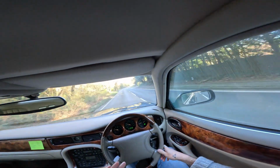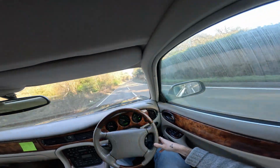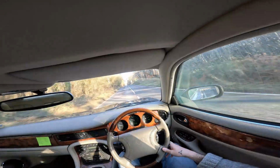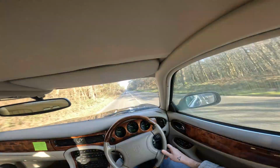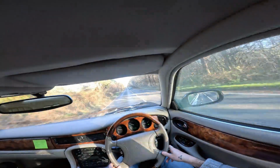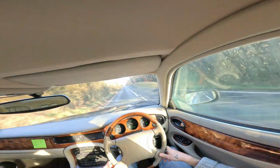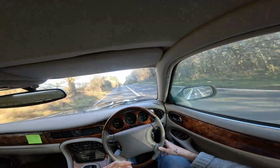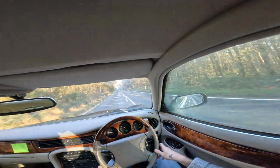So yeah, I think those are the main things that I do and don't like about the car. And obviously a couple of those things are like I like and I dislike. So I don't know, it's a hard one. I would definitely say I love the car, that's for sure. I do love the car. It drives super nice, it's so comfortable, nice like Sunday cruiser. Would I have one for a daily? Would I, if this was my only car, would I have one? No, I don't think I would.